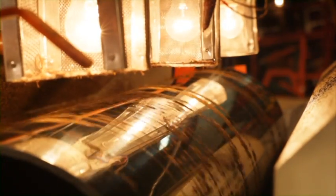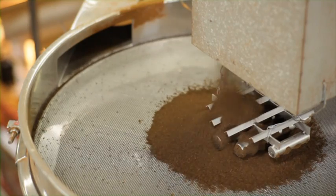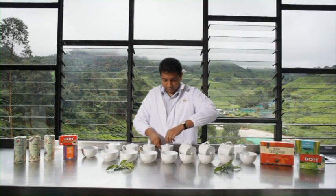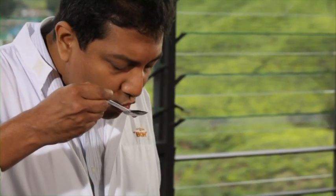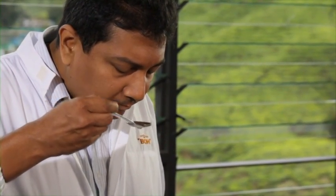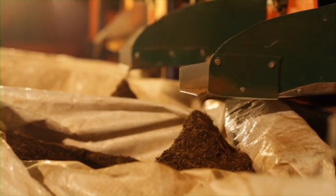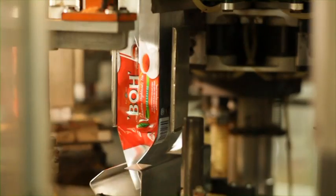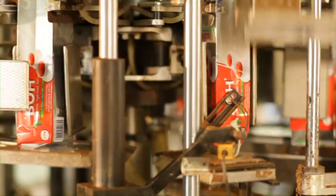Finally, the made tea is sorted into grades and separated according to size, each having its own density and distinct flavor. Tasting is conducted at major points in BOH's tea processing. Its color, appearance and taste are all thoroughly examined to ensure the quality of tea being produced is one of the highest. All of BOH's made tea is sent to the packing facility at Bukit Chiding to seal in and protect the freshness of the tea.